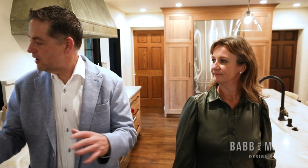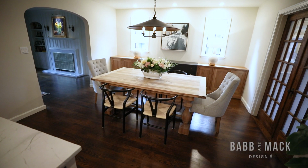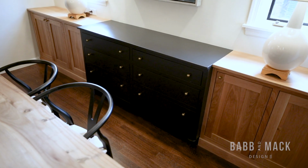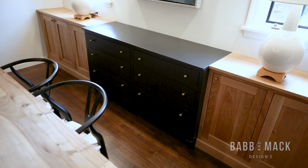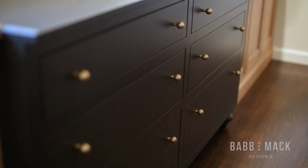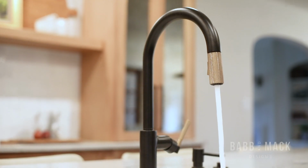As we continue down to the dining area, there was a wall here, right? Yep, we're standing just about where the wall was. So when we took that out, we were able to extend the kitchen a little bit to accommodate a large island. Looks like we've got the oak cabinets on the left and right side, and then we pick up a little bit of the black cabinetry to pick up the black on our faucet and also our windows, right?